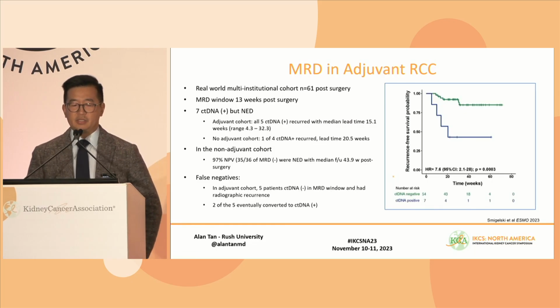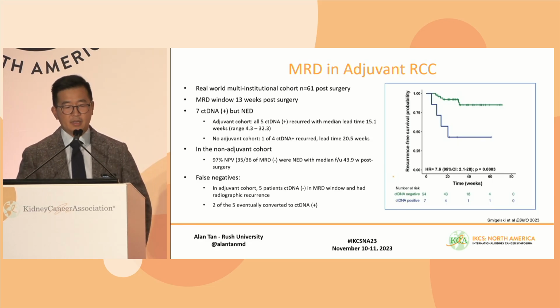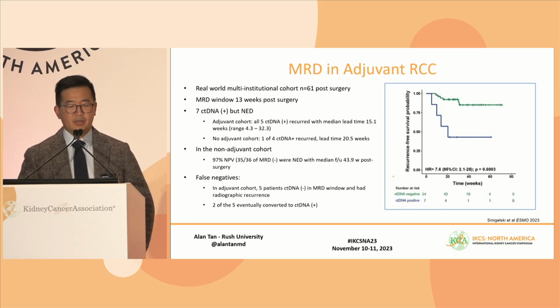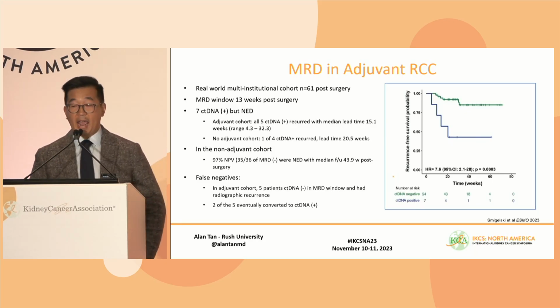and positive ctDNA was associated with poor recurrence-free survival probability, whereas the patients that were ctDNA negative, overall in the non-adjuvant cohort, they had a high negative predictive value of 97%.